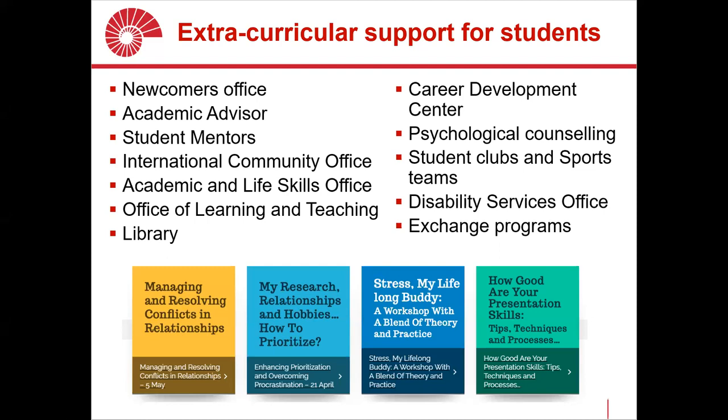The Office for Learning and Teaching is our tutoring office where you will be able to take any tutoring classes. And usually our tutors are PhD students or master students. If you have any need to get tutoring classes, you can attend our tutoring classes at the Office of Learning and Teaching.